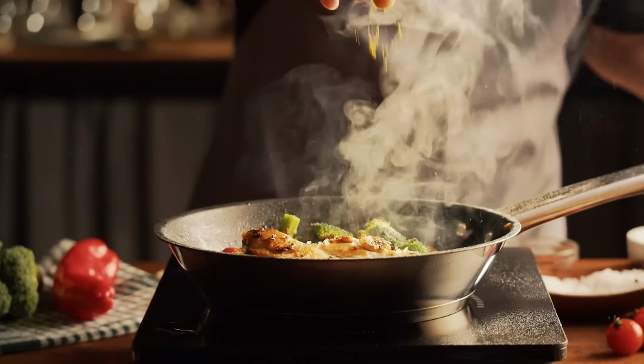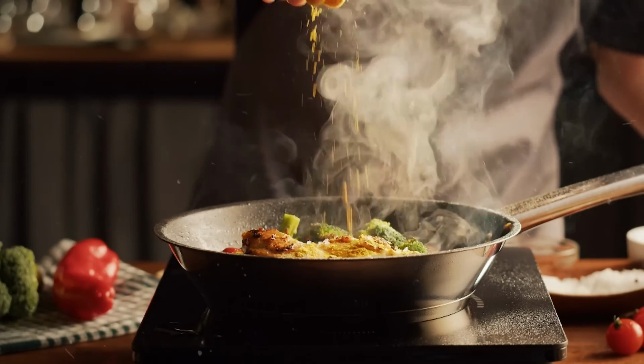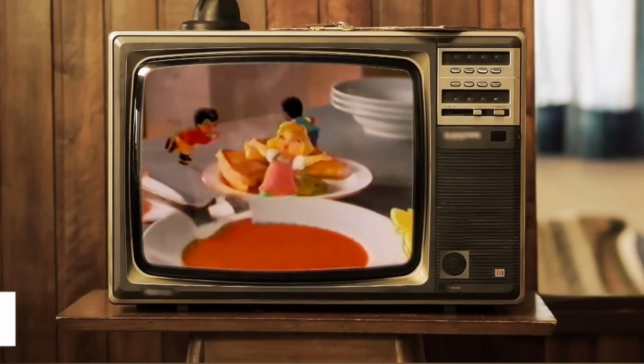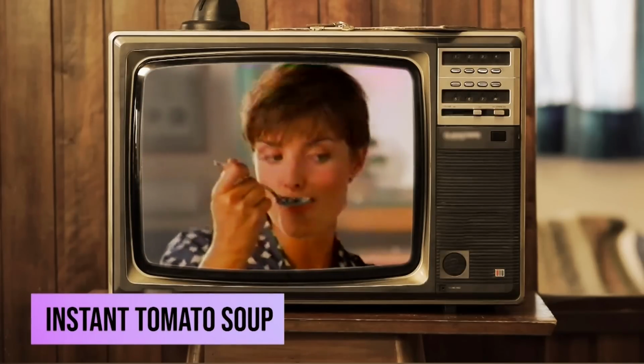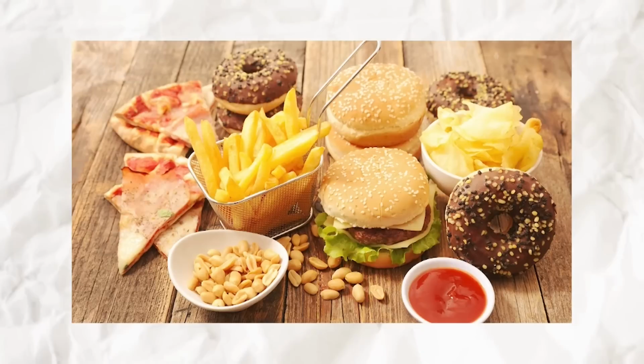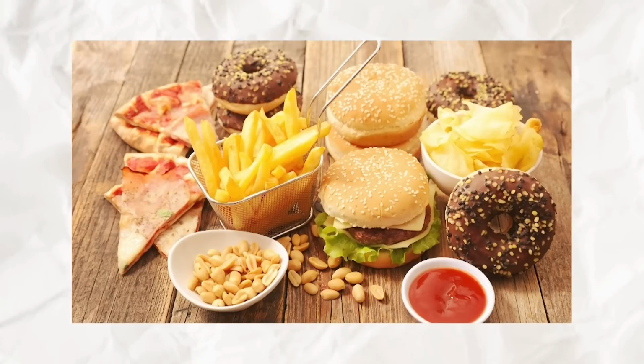In many kitchens, the comforting aroma of a steamy bowl conjures memories of simpler evenings shared with loved ones. Instant tomato soup, a swift solution for hungry families, gained considerable momentum when processed foods took off in the early 20th century.